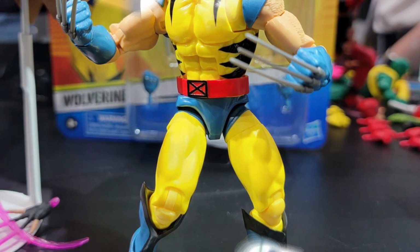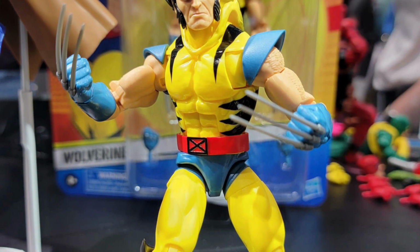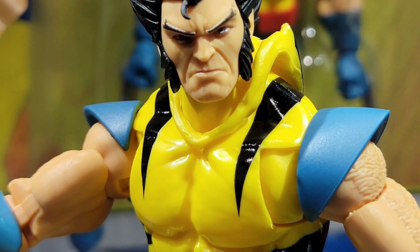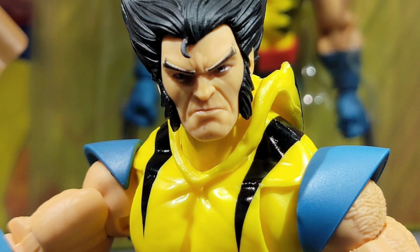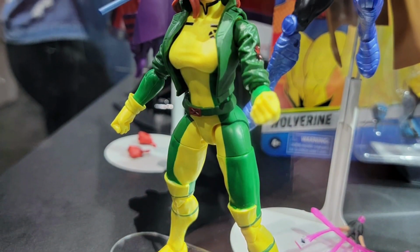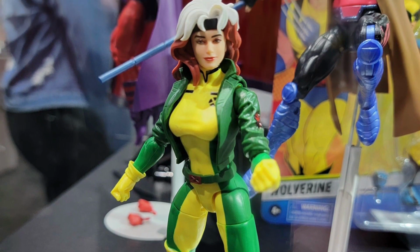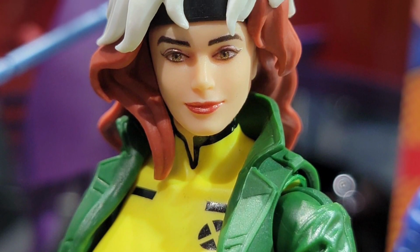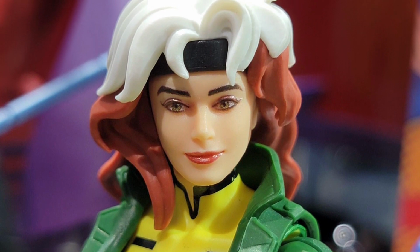And then we're going to be getting a classic style Wolverine, and really digging the way Wolverine looks here. I think the face sculpt looks great, the suit looks awesome, and they sculpted the hair on his arms this time. Then we're going to be getting a Rogue. Love the way she looks. I have to get a Rogue. I still don't have a Rogue in my collection, and I need one. Her face sculpt, I love her face sculpt. Really nice job by Hasbro on that.